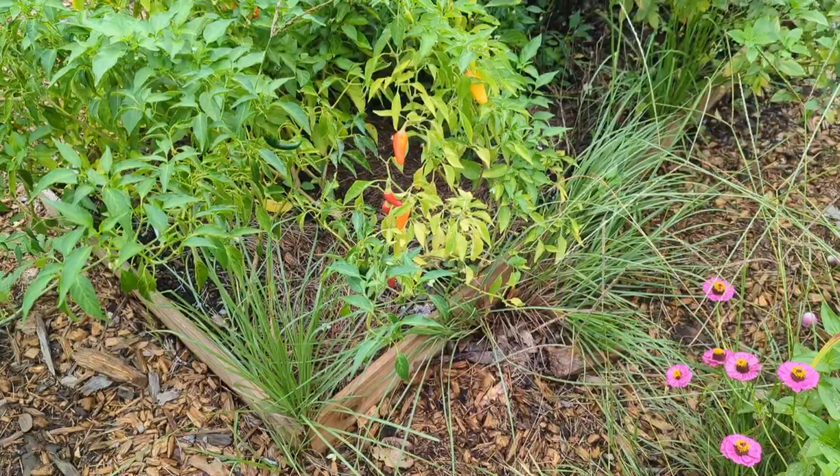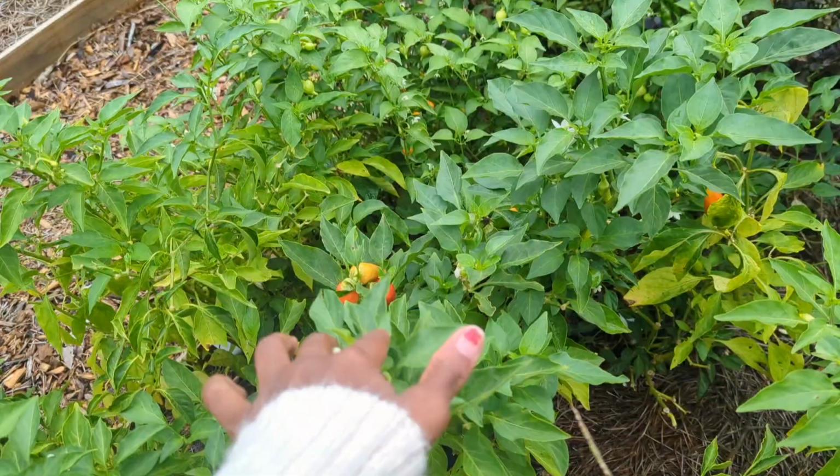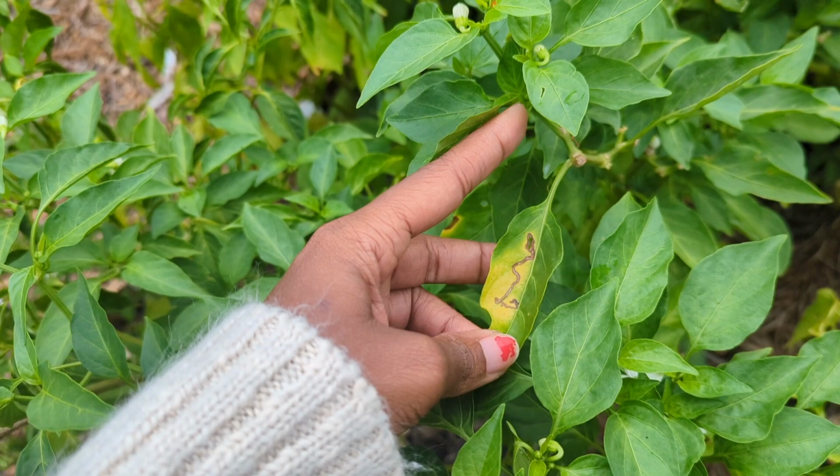And while I'm out here, I also will take any of the hot peppers that are on these plants as well. This damage is from leaf miners. So cool how they can just get inside of a leaf and crawl.